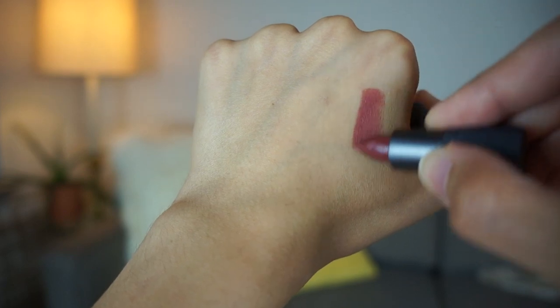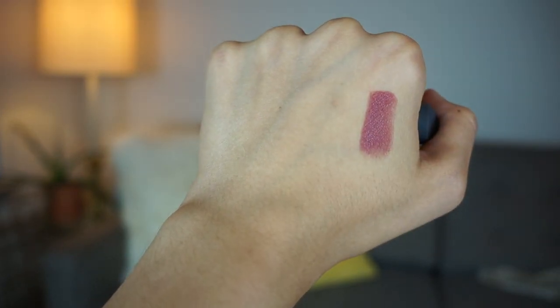Okay, I've zoomed in a little so that you can hopefully see my face a little bit better. I'm gonna start with Bite Beauty's Chai and it's a deluxe size. Let's see how this looks. This is a really interesting color. I actually really like this.